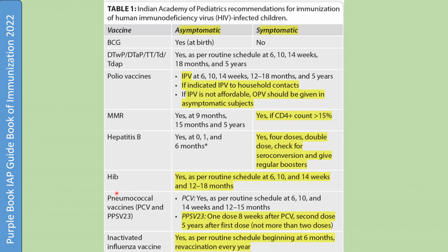MMR at 9 months, 15 months, and 5 years in asymptomatic, and for symptomatic, if CD4 count is more than 15%. Hepatitis B in asymptomatic at 0, 1, and 6 months, and in symptomatic, 4 doses, double dose, check for seroconversion, and give regular boosters.